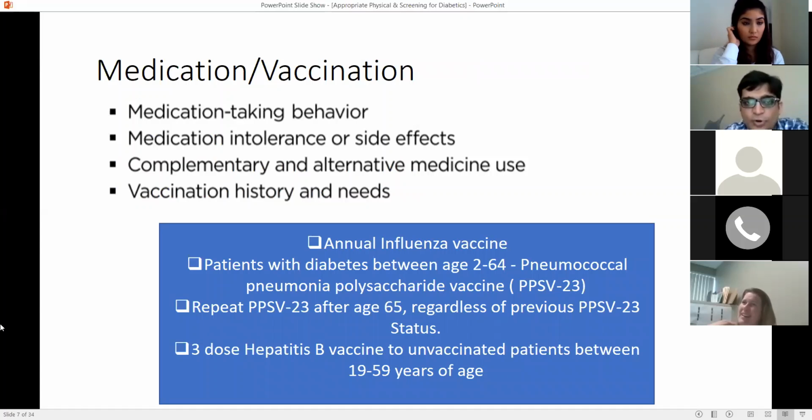Vaccinations. This is important, but I want to know their medication tolerance. So the other medications that they're taking. For example, this patient was taking lisinopril. He didn't really know the dose of lisinopril. So is he really taking it? Is he getting his medications filled? So that is an important thing. Are they using any alternative medications, any herbal supplements, those kind of things? We need to get this information too.